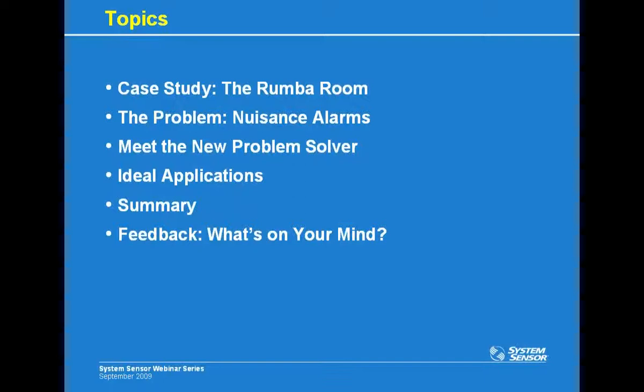So the first thing we'll do is start out with a case study, a recent example. That'll give us a little context as to why this new detector technology is so helpful and so important. Then we'll look at the overall problem that drove the development of the detector. After that, I'll describe how the Advanced Multi-Criteria Fire Detector solves that problem, how it works, and we'll get into some of the technical details. Then I'll provide an overview of some of the ideal applications for this technology.